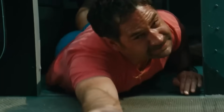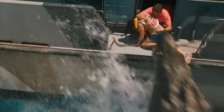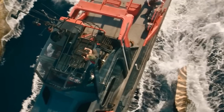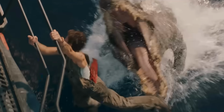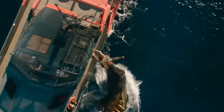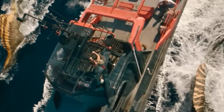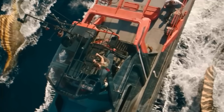We can also see that when this Spinosaurus fails to catch her, it cuts to a bird's eye shot of this scene and it kind of shows, I think, Nina falling off of the boat. Now, we've actually seen an alternative version of the Spinosaurus jumping out of the water and trying to get Nina. So what I'm thinking happened here is that the Spinosaurus, as he falls into the water, catches sight of Nina dangling off the side of the boat, which then explains why the Spinosaurus jumps out of the boat soon after.